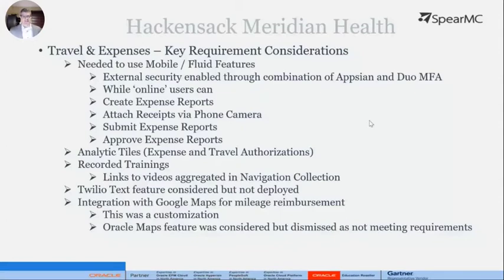We're able to then be online. And when you're online, you can create an expense report, attach your receipts using the phone, submit expense reports, and approve expense reports. And it's that mobile approval as well that is a great feature.